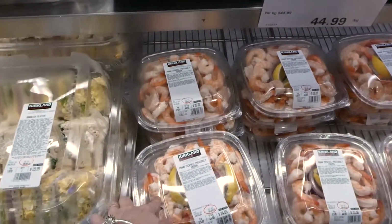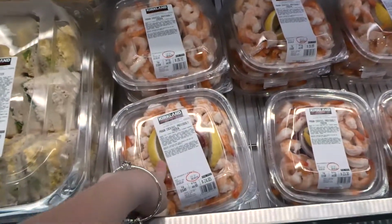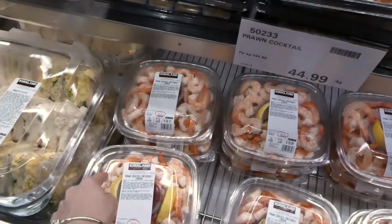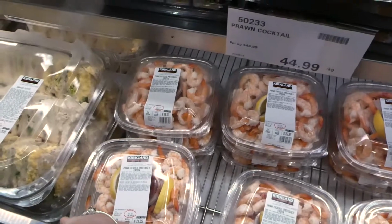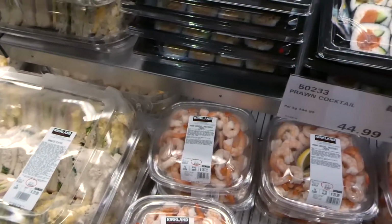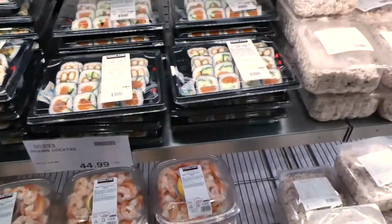They have prawn cocktail. It says these were previously frozen, so you wouldn't be able to freeze them again. It comes with a cocktail sauce. And these ones are, let's see what they are. They're $45 a kilo, so the trays are all around $25, $26.